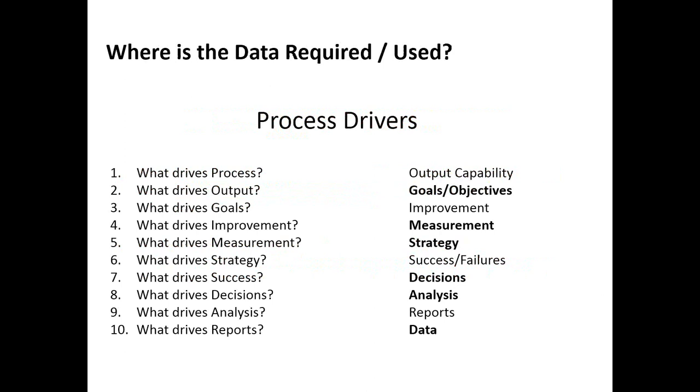Now this is just a busy page and I won't cover all of it. I highlighted a couple of things I want to talk about. I have to go through this process with myself sometimes about where data is required and used, and I have to ask myself some questions. So what drives a process? We've got to look at output capability. What are we actually capable of and what are we really after, right?